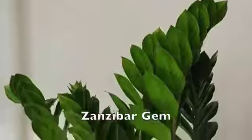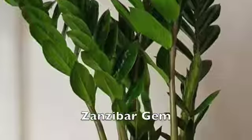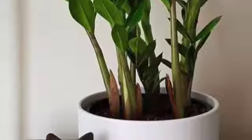But some of my top tips are the Zanzibar gem. We've all heard about it, and people say it's indestructible. Look, I've managed to destruct a couple. But look, they do tend to grow really, really well with the right level of neglect, and they also handle quite a low amount of light.